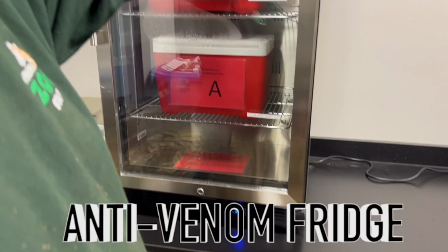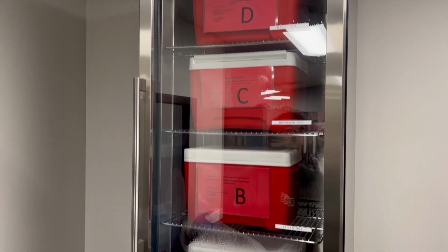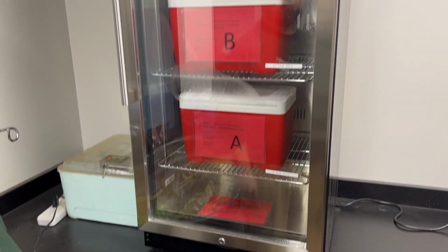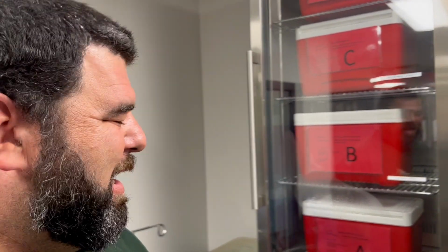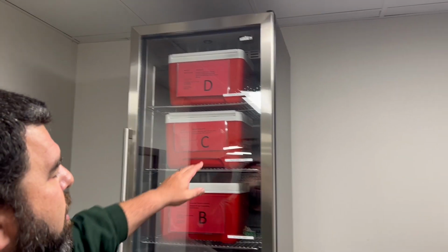So this expires in 2024. So this is anti-venom refrigerator, basically. And what temps do you need to keep the anti-venom at? So we keep it just at refrigerator temps, like 36, but it comes not refrigerated. So I think we just keep it to keep it longer, just in case. We also have some expired in there, just in case someone were to call and ask for any. That way we can keep what we need.